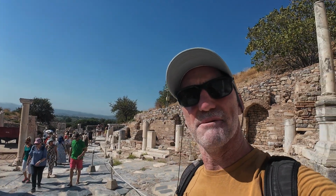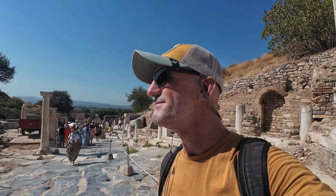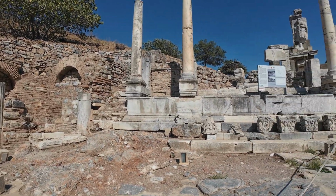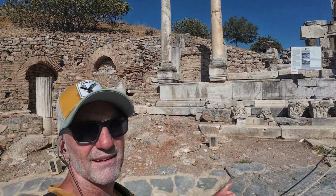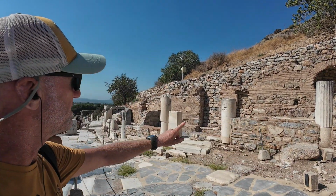So I just found out it's the Meander River that winds its way past Ephesus and into the Aegean Sea, and that is the origin of the word meander. That was a fountain, and this is the start of the Merchant Street.